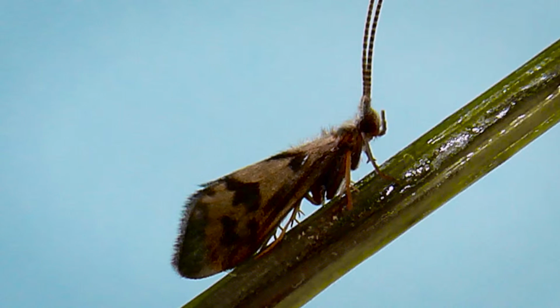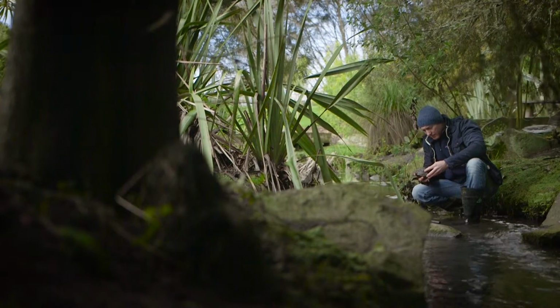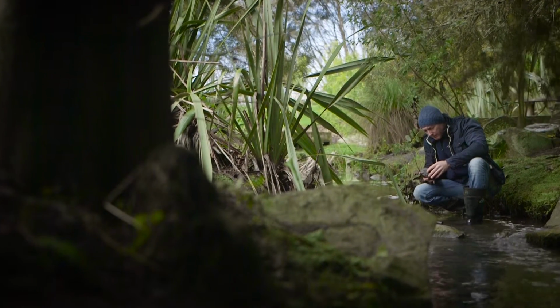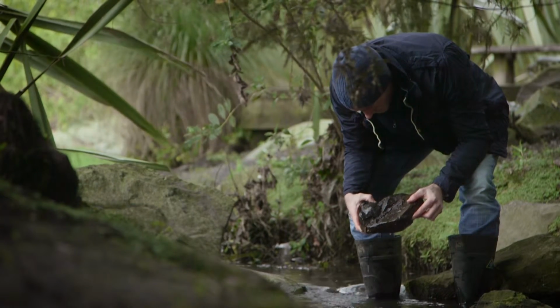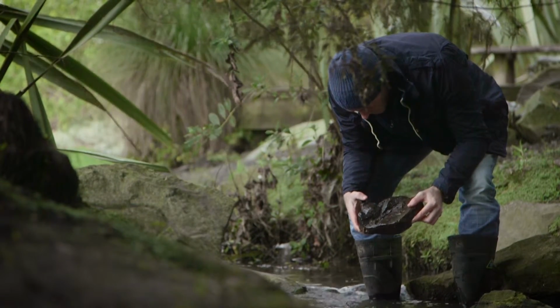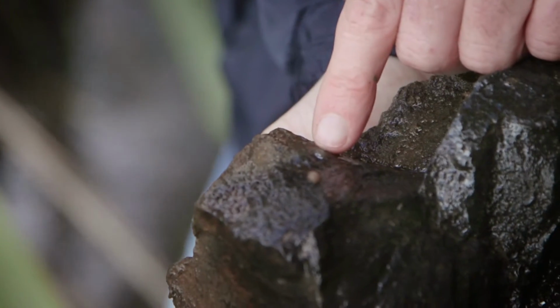Aquatic insects, they actually lead double lives. So they have a juvenile stage which lives in the water, which we're most familiar with in terms of biomonitoring. And we have an adult stage which lives on land, which we're probably less familiar with. With our juvenile stages, they're involved in biomonitoring. When we have adverse conditions, these groups are the first to go. The adult caddisflies, on the other hand, tend to be terrestrial. They provide an important conduit between the aquatic environment and the terrestrial environment.